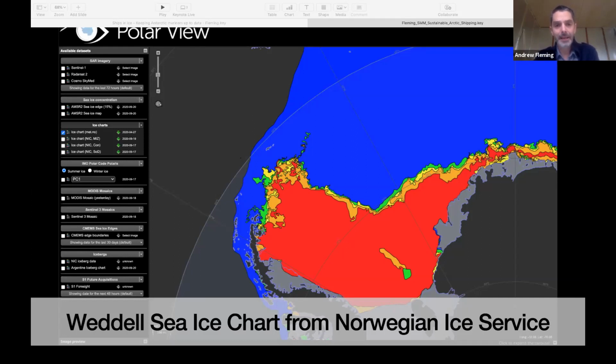In effect, it's an expert interpretation. Expert ice analysts will take all the information that they can gather, including all of the satellite imagery, and then produce this interpreted view of the sea ice conditions. This example is from the Weddell Sea, produced by the Norwegian Ice Service. The color coding shows the concentration of sea ice on the surface, i.e. the percentage cover, as one layer of information.